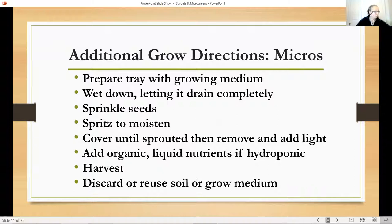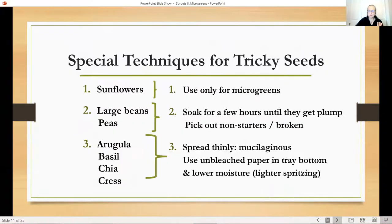And of course, you have harvested it. Now, there are always a few exceptions. And here are some of the most common when you're choosing what seeds to use. Sunflowers, as I mentioned, are really best only for microgreens. But as microgreens, they're some of the most successful.